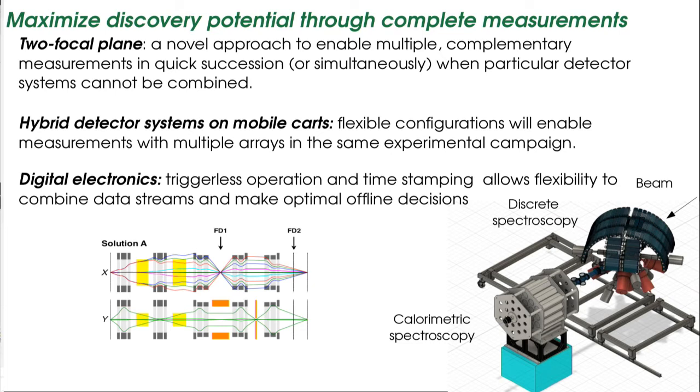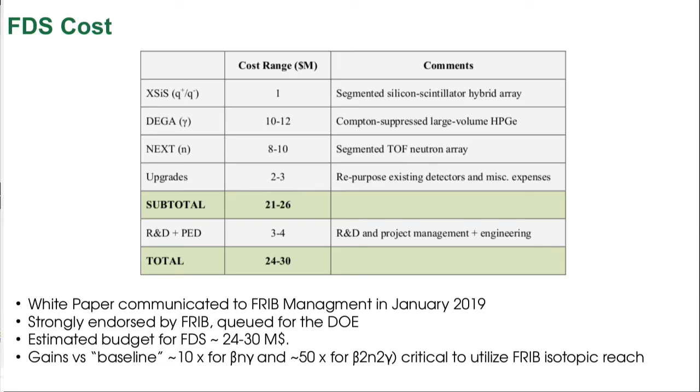And also digital electronics, we have plenty of expertise now in the field to use it, and the triggerless operation allows us to combine data streams independently from those detector systems, so we don't rely on a single trigger, and things can be developed independently by involved groups.